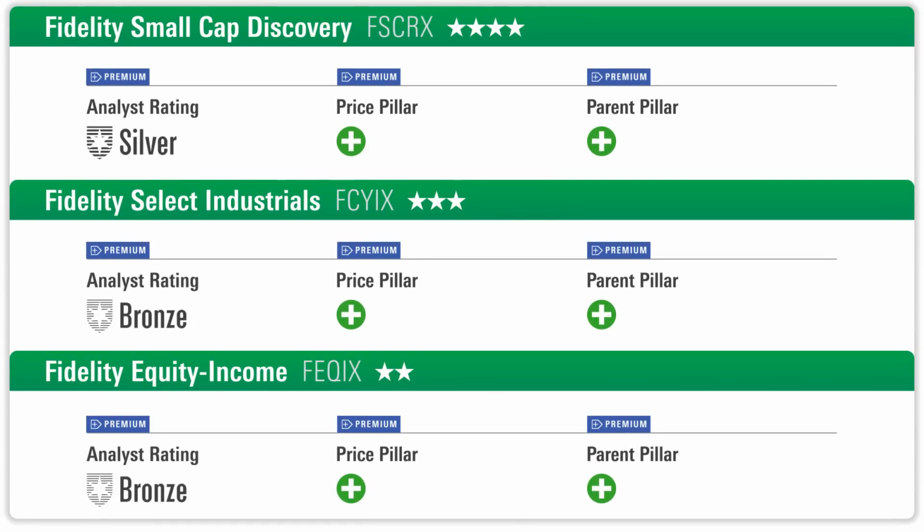Okay. And then a couple of other ones, Equity Income and Select Industrials, a sector fund, which is probably not a huge fund, I wouldn't think. Right. But Select Industrials went from Neutral to Bronze, and Tobias Wheeler has been a career industrials analyst, so he has a lot of expertise and good resources there.